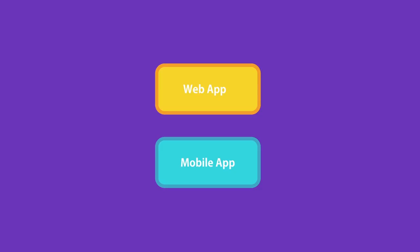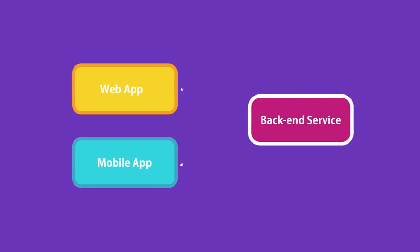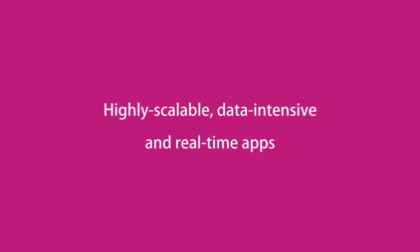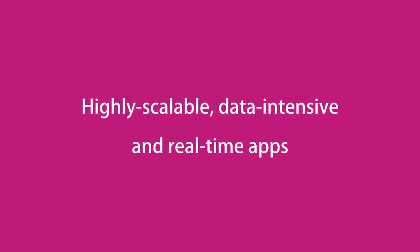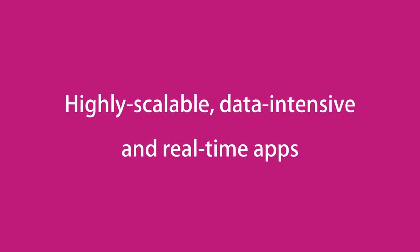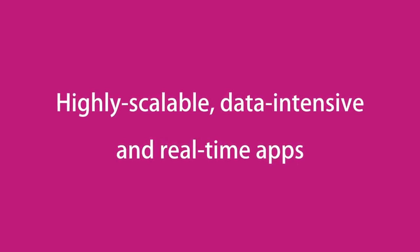These client apps are simply what the user sees and interacts with. They're just the surface. They need to talk to some services sitting on the server or in the cloud to store data, send emails, or push notifications, kick off workflows, and so on. Node is ideal for building highly scalable, data-intensive, and real-time backend services that power our client applications.